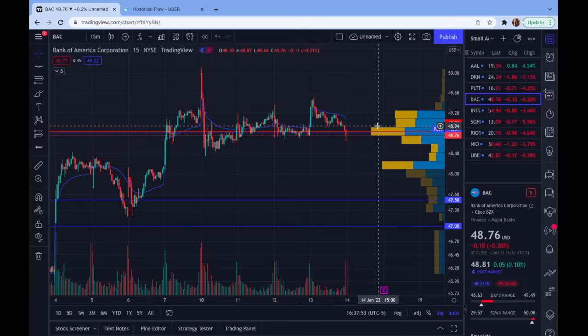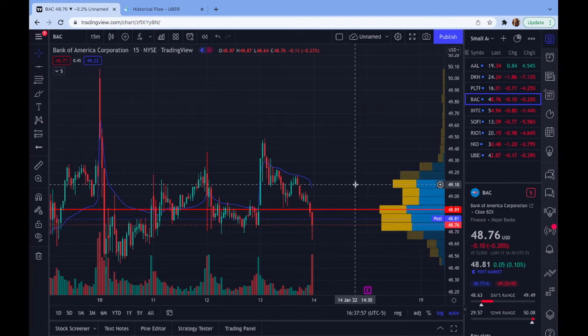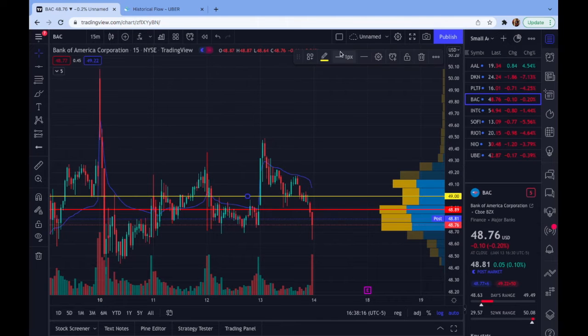On the upside, this first level that sticks out, zoom in here a little, is whatever this is. So right before we fell off, it looks like 48.95, very big level. But I'm going to move this up and use the 49. Yeah, 49 is definitely a big level as well. I'm going to use 49 for calls. We'll go in blue there.